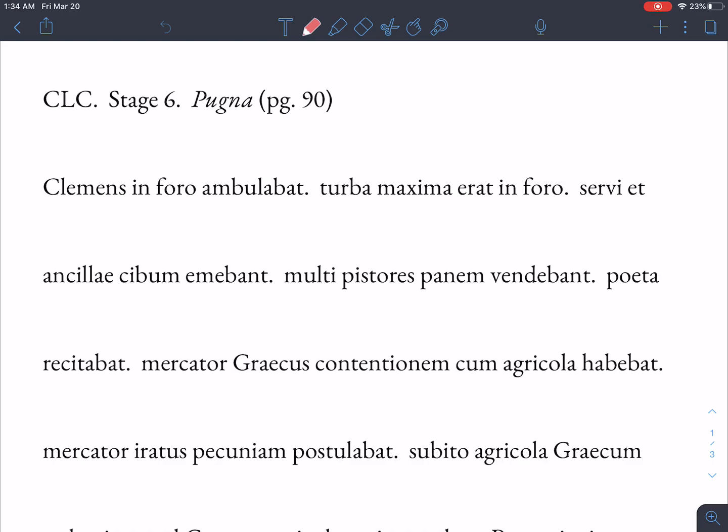Okay, first sentence. Clemens in foro ambulabat. First things first, find the verb. Ambulabat has a T at the end, and it's got a tense marker, and it looks like a verb we've seen before. This is singular, so I'm looking for a singular subject. Oh, we've got one. It's Clemens. Now, in is a preposition, and it's usually followed directly by the object of the preposition. So we're going to circle that as a unit. That's your prepositional phrase.